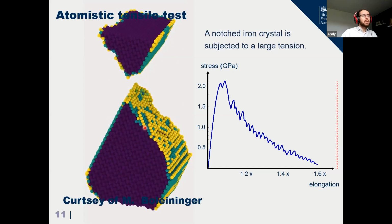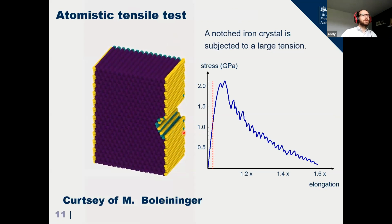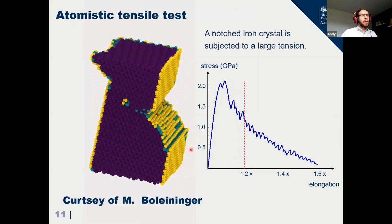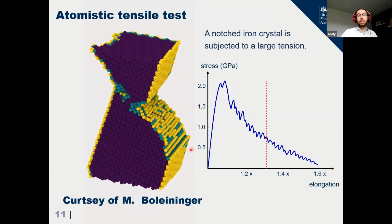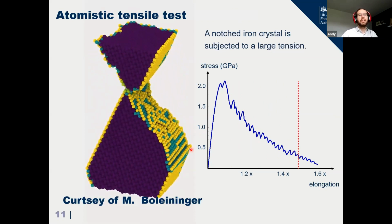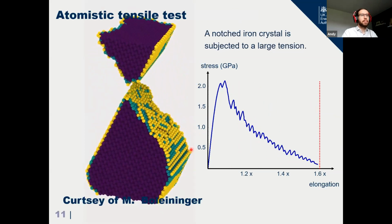Now, in reality, our materials are more complicated than this, and they are larger. And that means that these dislocations, I'll just play it again for you, these dislocations that are zipping through, they can actually get tied up and tangled in each other. And that makes the material stronger. So in most engineering steels, as we deform a material, it actually gets stronger, and we call that work hardening. So as you work the material, it gets harder. And to get rid of that, we have to heat the material up to get rid of some of those dislocations and that mess.